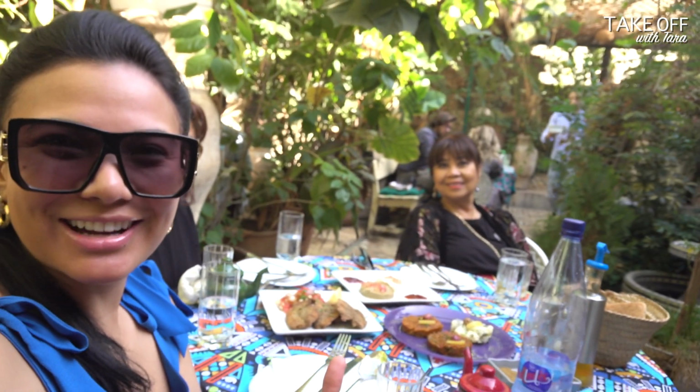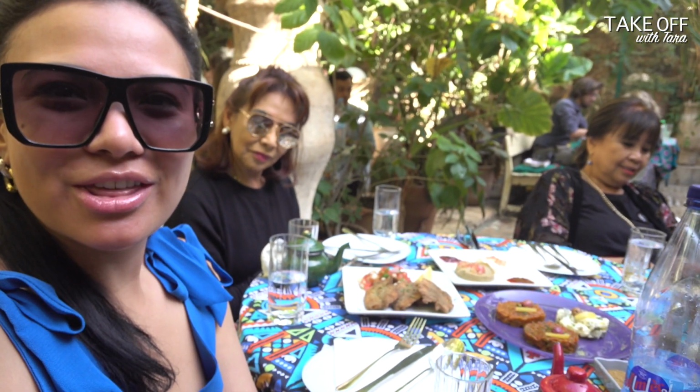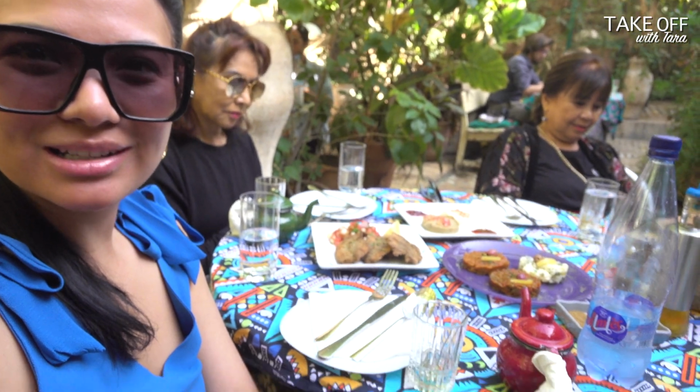This place is called the Ruin Gardens, a beautiful outside terrace area with, as you can see, ruins around us, but in a very beautiful garden setting. Definitely more on the touristy side, but the food is supposedly good, so we'll give it a try.